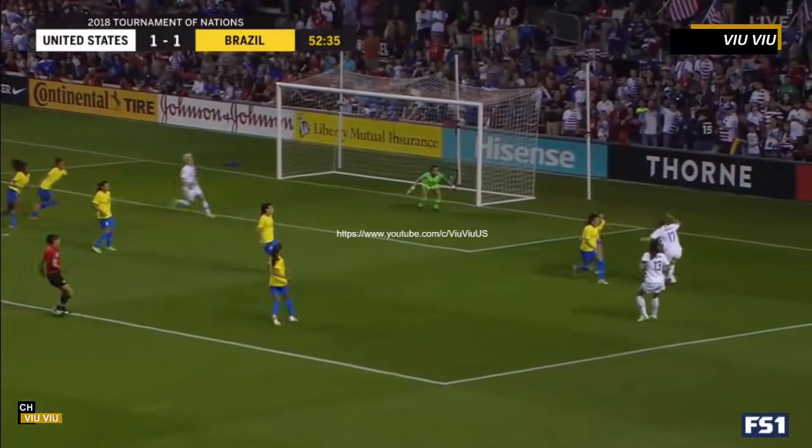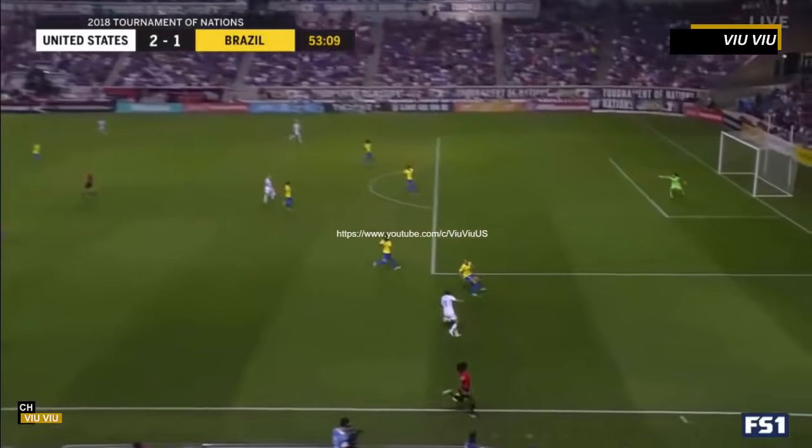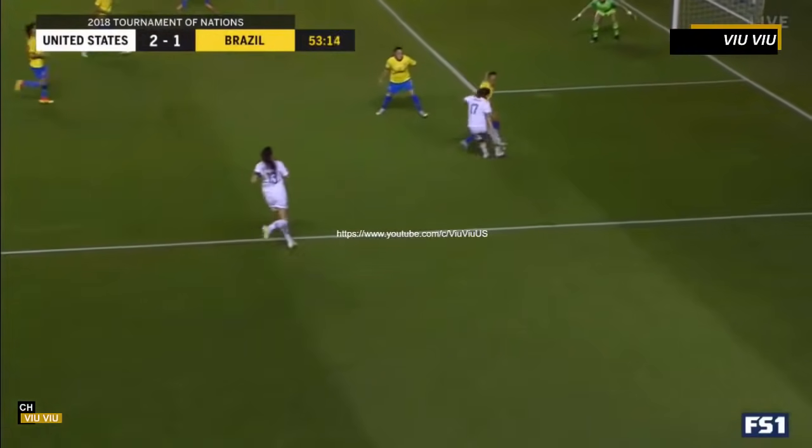Behind her, Heath. Waits, gets end line, played it up, wanted Rapinoe, then the goal scored by Ertz. 2-1 U.S.